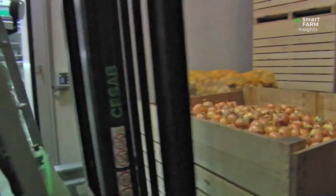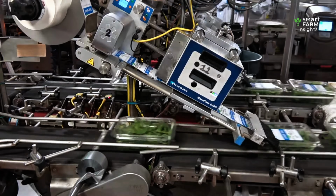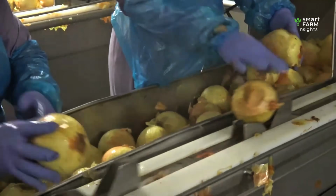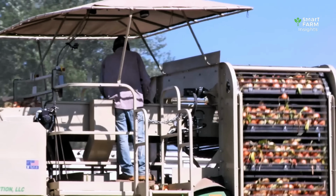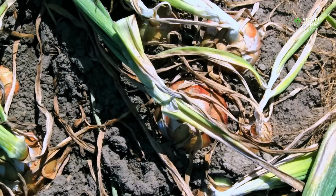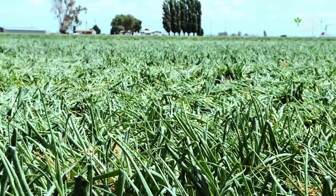Global onion production benefits from regional diversity. India and China produce massive quantities for both domestic consumption and export. The Netherlands and Spain are major exporters to Europe and beyond. Egypt supplies large volumes to the Middle East, while Mexico plays a key role in North American markets. This network of production ensures that onions are available year-round, with harvests from different latitudes filling in seasonal gaps and stabilizing global prices.